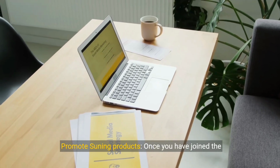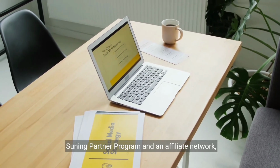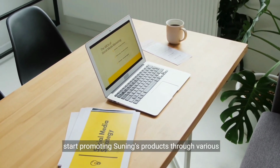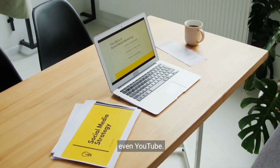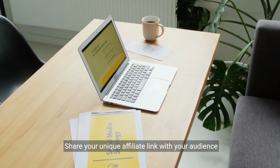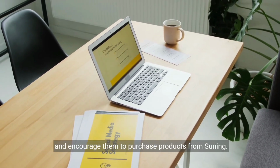Promote Suning products. Once you have joined the Suning Partner Program and an affiliate network, start promoting Suning's products through various channels, such as social media, blogs, websites, or even YouTube. Share your unique affiliate link with your audience and encourage them to purchase products from Suning.